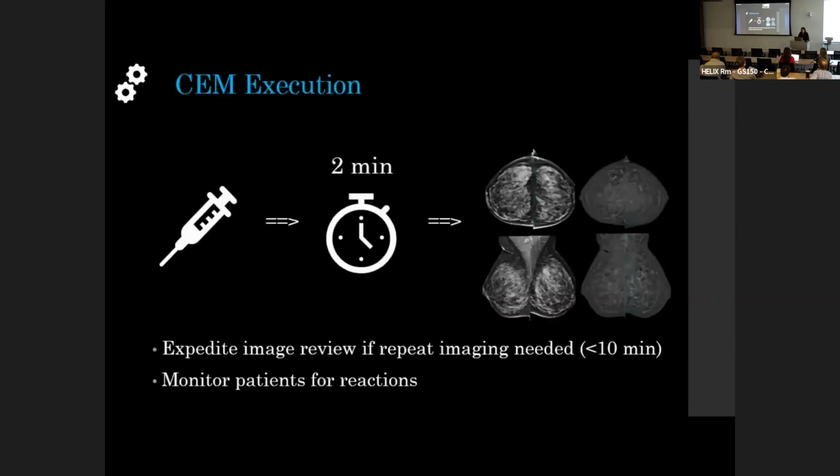So I'm performing the CEM. Once the patient enters the room, in our case they already have their IV placed before they enter the mammography suite. So they're set in a patient waiting area in advance. Then they get their injection of contrast, and then there's a 2-minute wait before you move the patient out of position. After you move the patient and you can start positioning, you have to obtain all the images within 10 minutes. So it's very important at that point that you expedite image review of these cases.